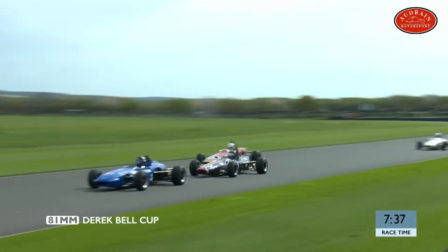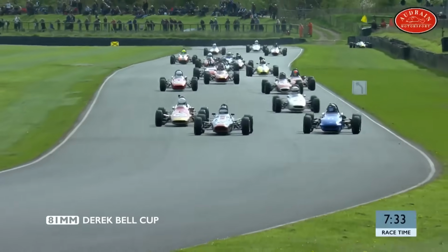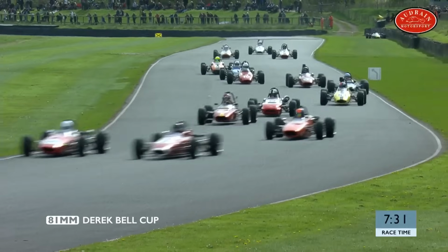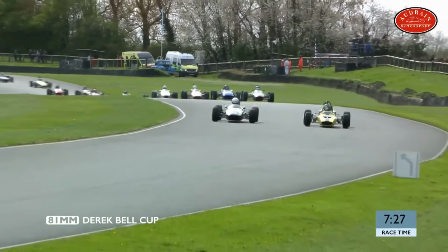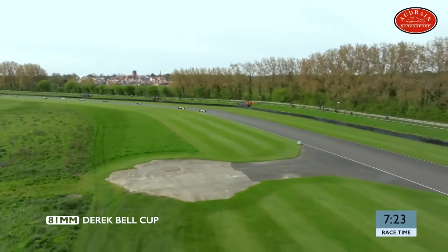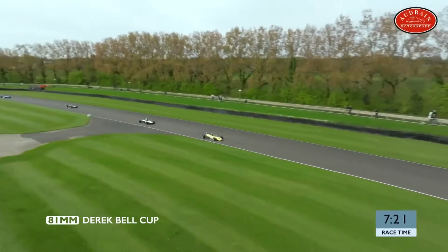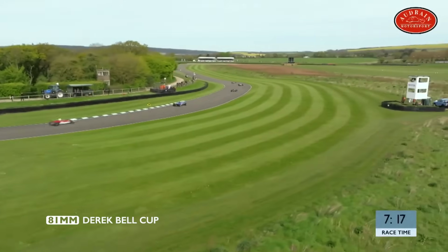Delaroche in second. But another poor start from Michael O'Brien. You can see there in the number 8 now trying to carve his way back through the field. And they've got the March of Andy Jarvis also scrapping at the sharp end of the field. So those waved yellow flags were no friend to Michael O'Brien. They meant he couldn't try and regain his position and into the lead of the race. A first change of the race since leaving the line. It's Peter Delaroche in the yellow Alexis into the lead.